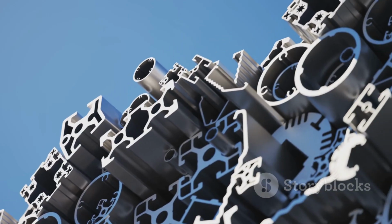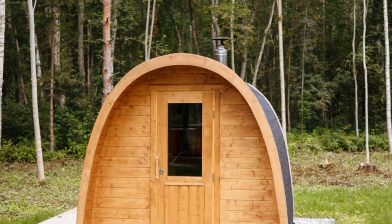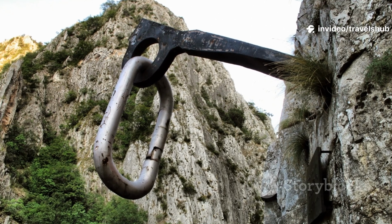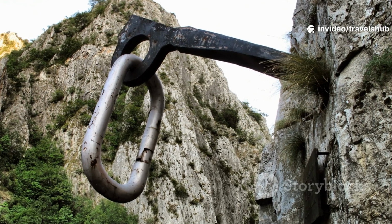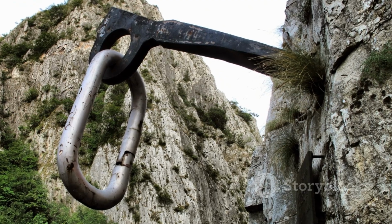The pods use aerospace-grade aluminum and polycarbonate, the same materials used in aircraft construction, ensuring maximum strength and durability. Anchored with massive steel bolts. These aren't your average hardware store bolts. They're specifically designed to withstand immense pressure and tension.